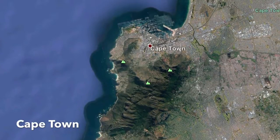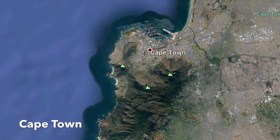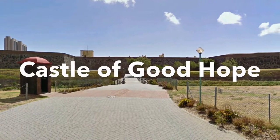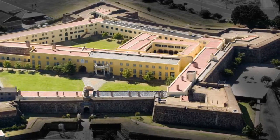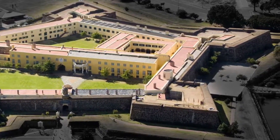I start off my distant 2-week adventure at Cape Town after landing. After unpacking and getting situated, I traveled to the Castle of Good Hope, where I learned about its construction being very old. In fact, it's one of the oldest. Its unique star shape singles it out from most. An aerial view helps you to see how beautiful it actually is.